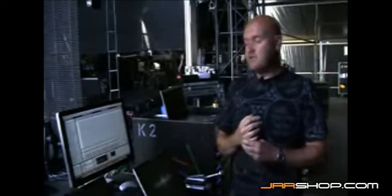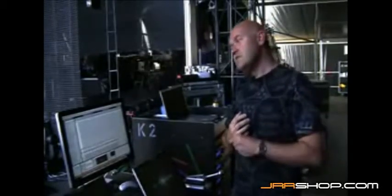It works, and it's worked better than any other way that we've tried to do this, because we've tried to do it with desks and outboard, but this so far has worked far better than anything.